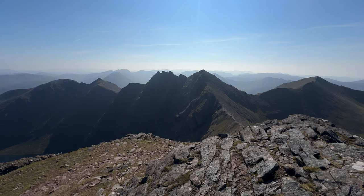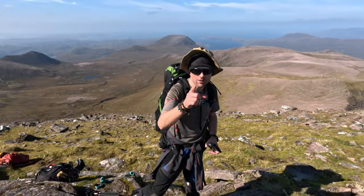What a day, folks. Absolutely cracking. The light just isn't quite right on the ridge there, but you're not going to complain. We're not in the clag, so aye, that's a winner. Kev, what's the time? 4:00.